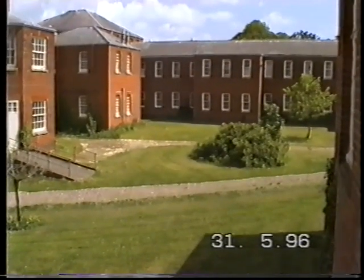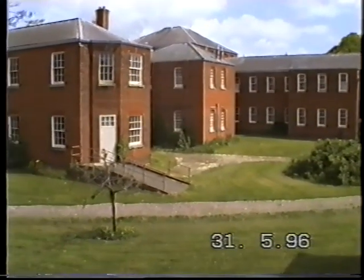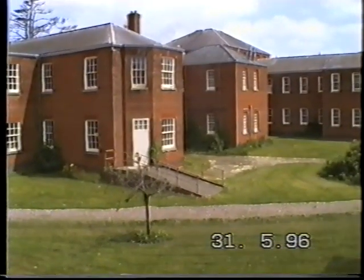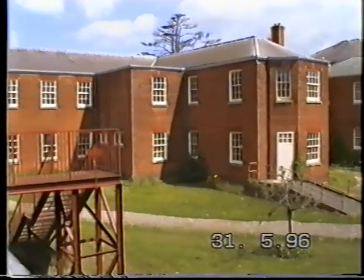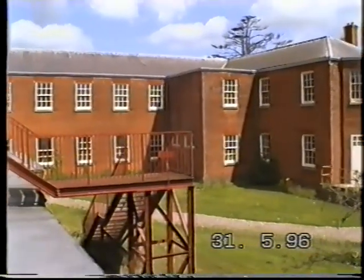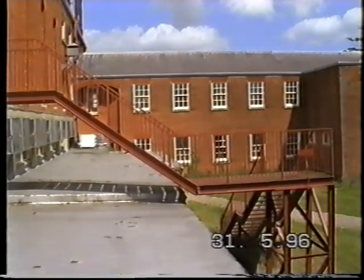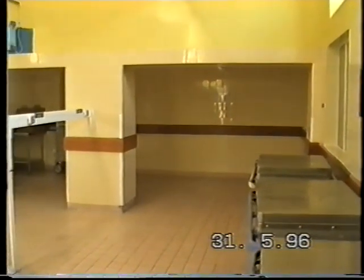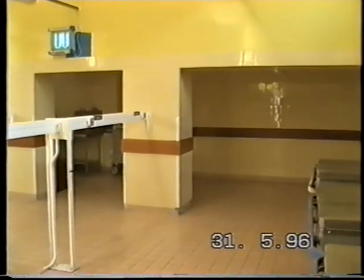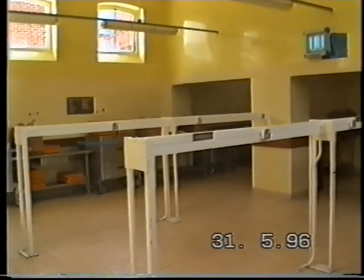This is the G ward court, and there is K ward above and G ward below. Just panning around, looking towards, standing on the roof, remember. This was the old bakehouse. It's on there.